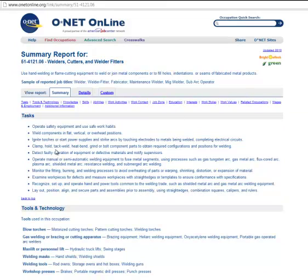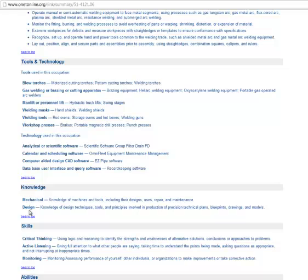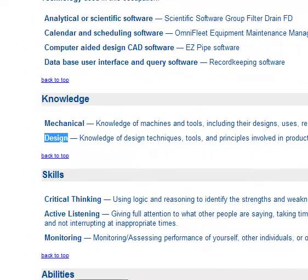Because Onet breaks down its information by tasks, tools and technology, knowledge, skills, abilities, even interests, education, work values, wages, and additional information, you can use a search like this to determine whether or not your course goals align with that particular career's expectations. For instance, if you are teaching welding, are you teaching it in a way that emphasizes safety equipment and how to operate them? Or are you emphasizing how to recognize, set up, and operate hand and power tools? Are you making sure that design is one of the things that occurs inside your course? By doing this, you will assist students in articulating to future employers precisely what they learn from you and why what they learned from you will be relevant to their future employer.